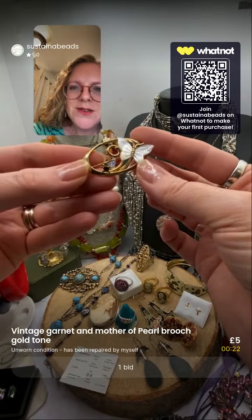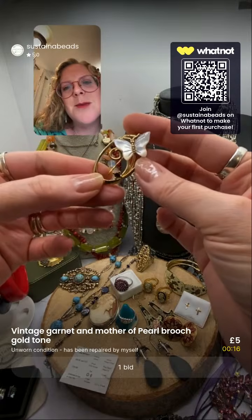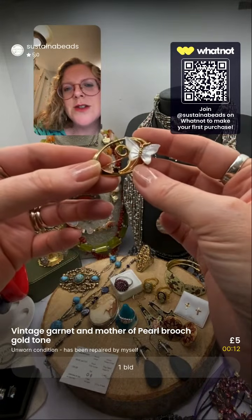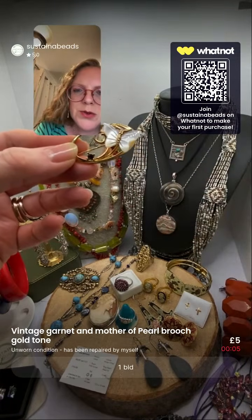Isn't that pretty? I've never seen anything quite like it before. So again, we've got a really lovely dark red garnet. Bit of the Hunger Games. Well, the necklace, the Katniss is... Yeah, I see what you mean, actually. It does, doesn't it? I love the Hunger Games books. Well, and the films, but I read the books before the films, I think.